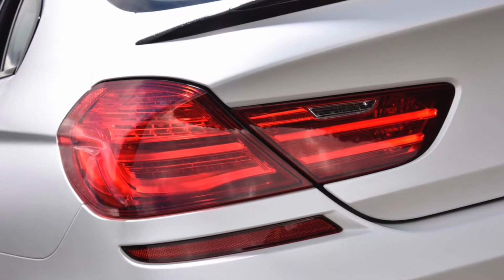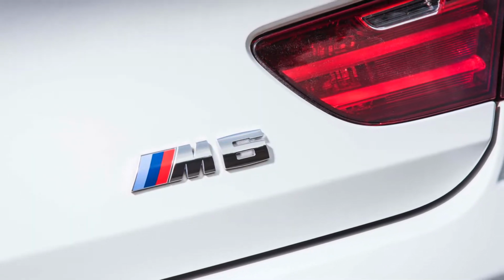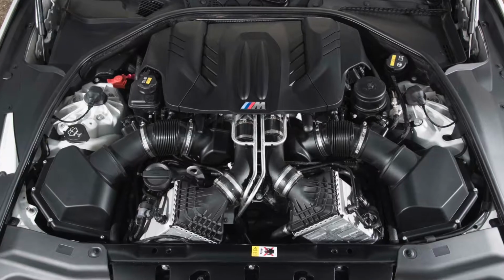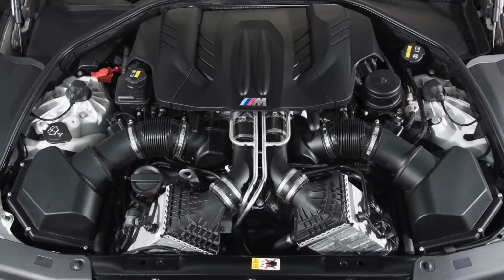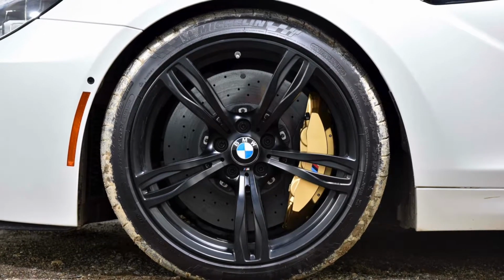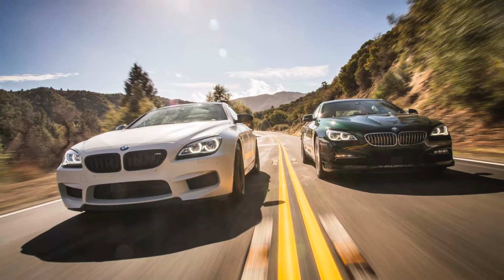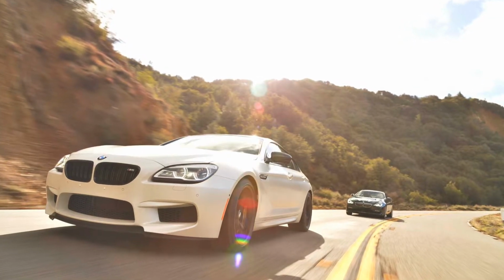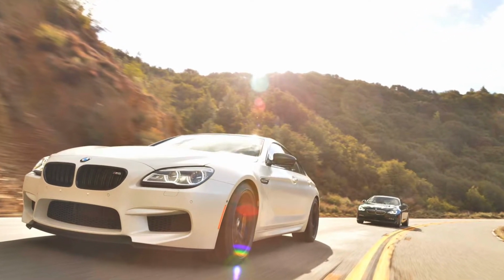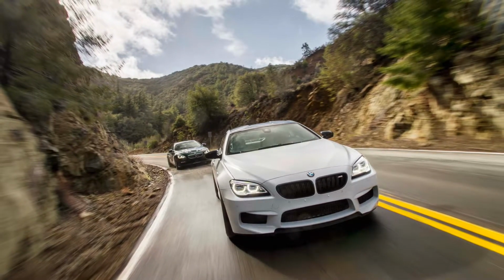With 600 ponies assaulting the rear wheels, the M6 can barely move out of a parking spot without breaking rear-wheel traction. Senior features editor Johnny Lieberman joked that the perpetually blinking traction control light in the M6 must be trying to flash out ultimate driving machine in Morse code. Fact is, you're more likely to get struck by lightning than launch an M6 properly from a stop.